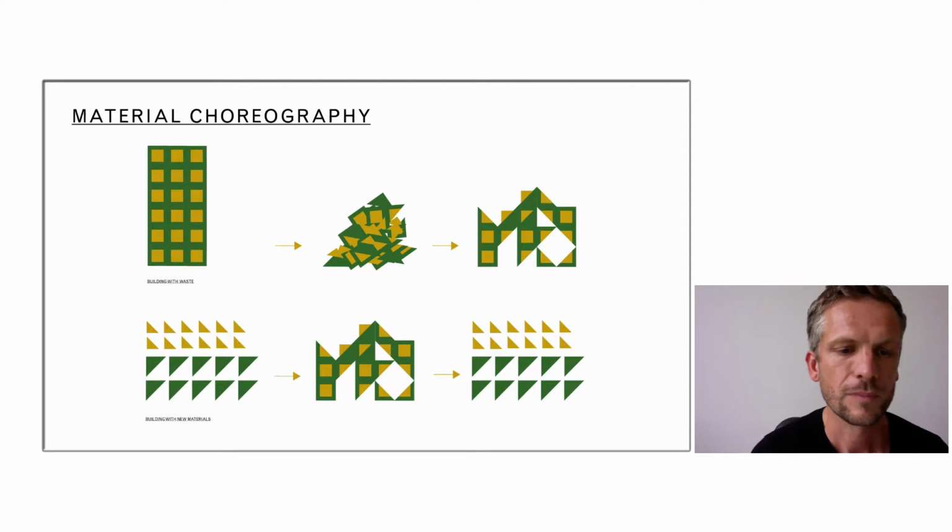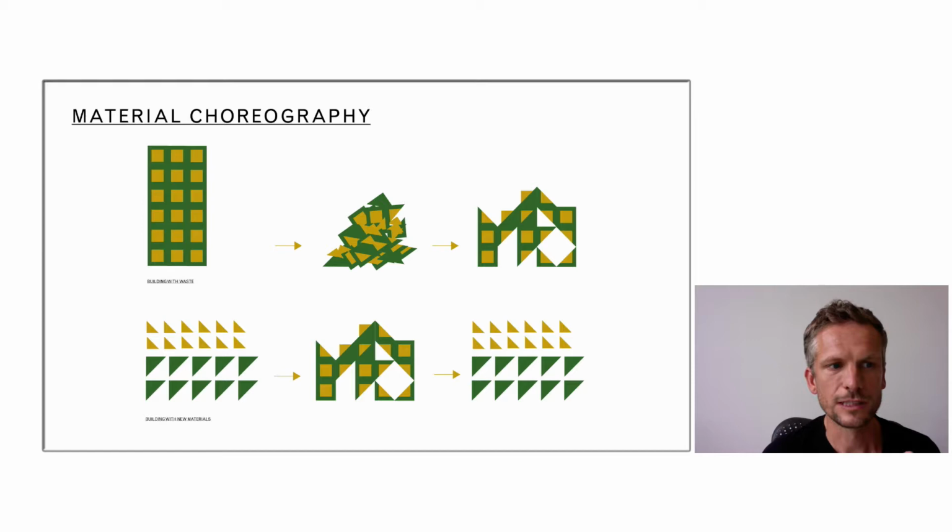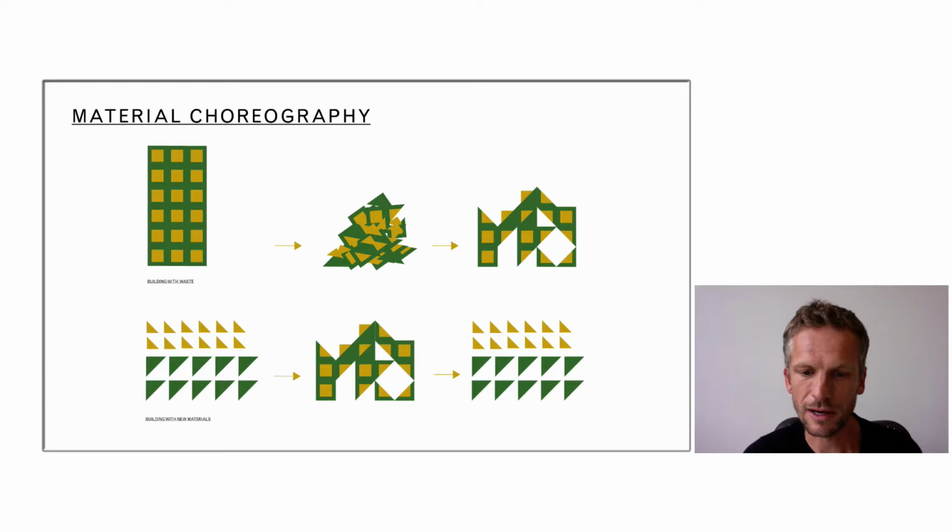We say we are spatial designers, but we also call ourselves sometimes, what we do is material choreography. And I will tell you why. Because one thing we do is, if we build with waste, we demolish it and we make something new out of it. And the other thing we are really interested in is building with new materials to make something out of this, and then to take it apart and to give the material another life, and to extend the lifespan of the material.